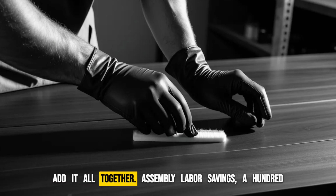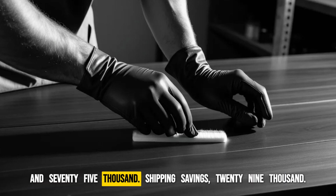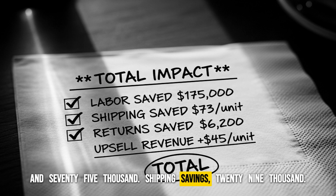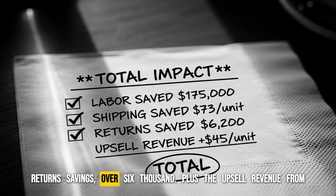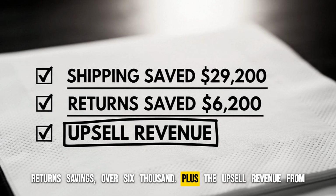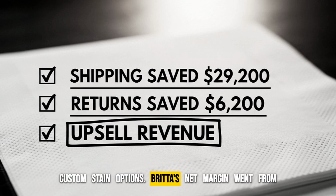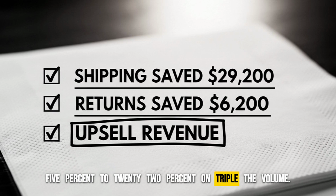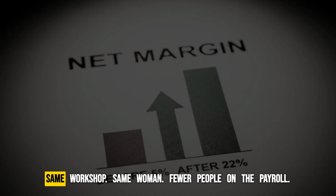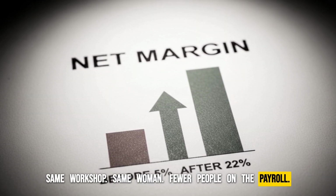Add it all together. Assembly labor savings, $175,000. Shipping savings, $29,000. Return savings, over $6,000. Plus, the upsell revenue from custom stain options. Britta's net margin went from 5% to 22% on triple the volume. Same workshop, same woman, fewer people on the payroll.